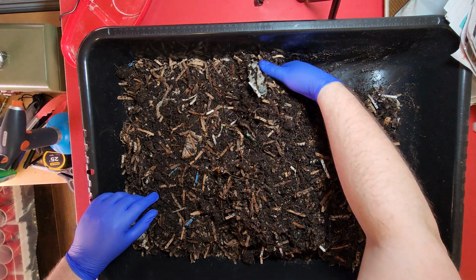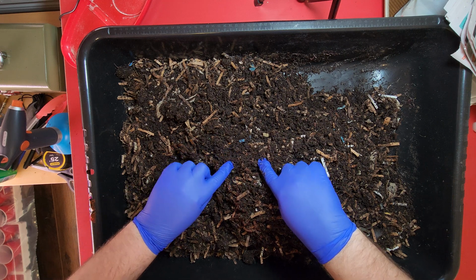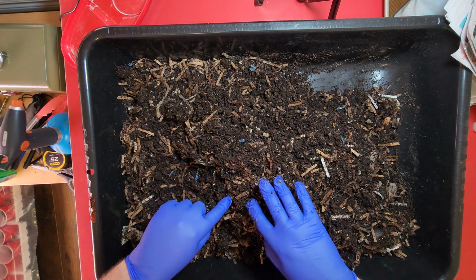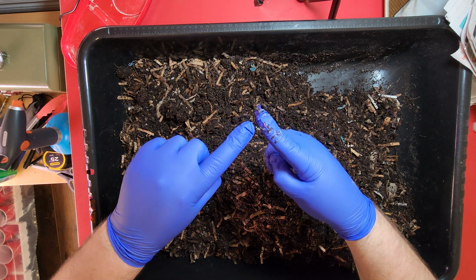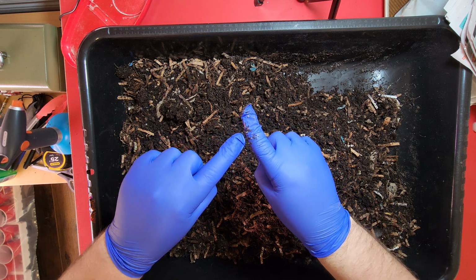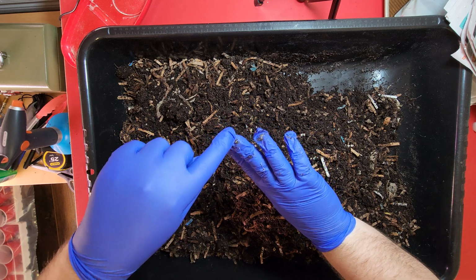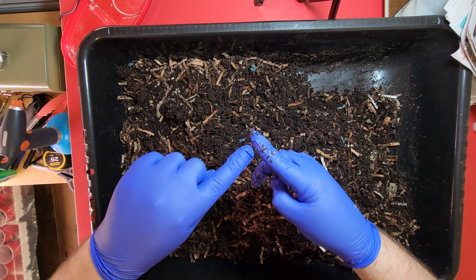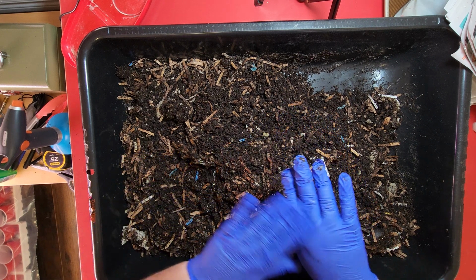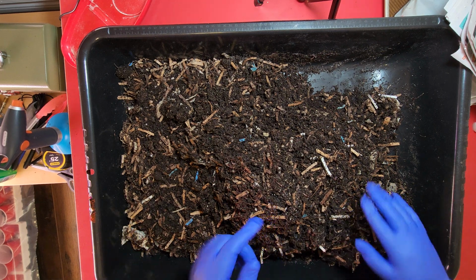While I can see the babies, you have babies here, you have babies here, there's probably still a couple thousand babies in here. So here's a good example. I see potworm, potworm, potworm, all these potworms everywhere, and I see one little baby right there. Pretty good example of what I'm talking about.